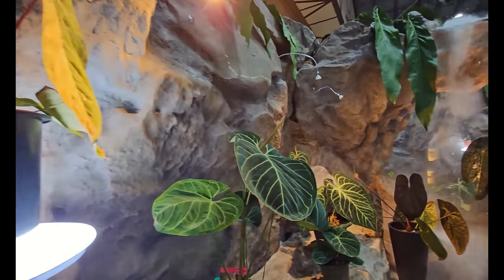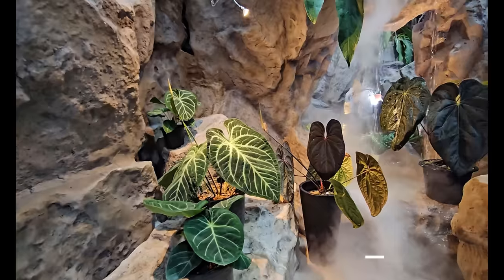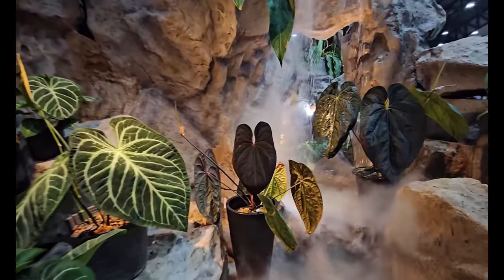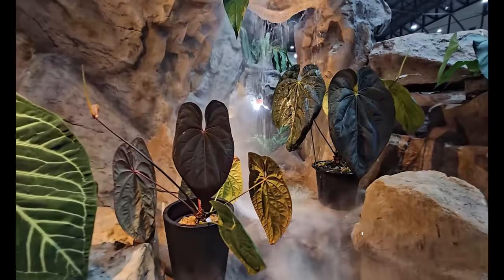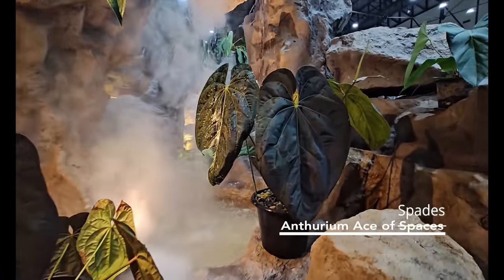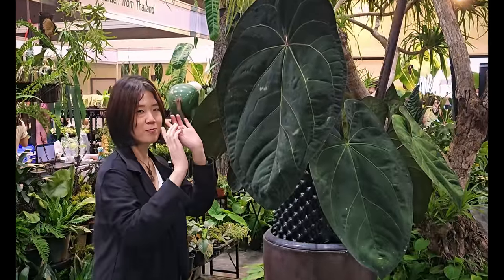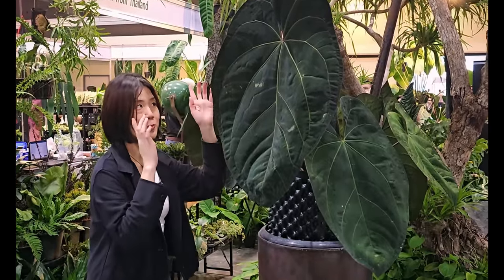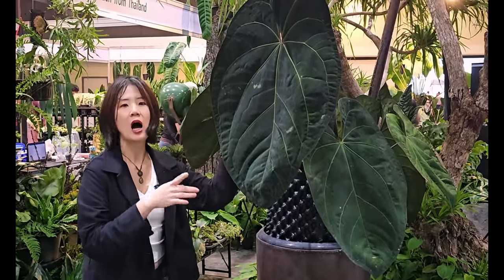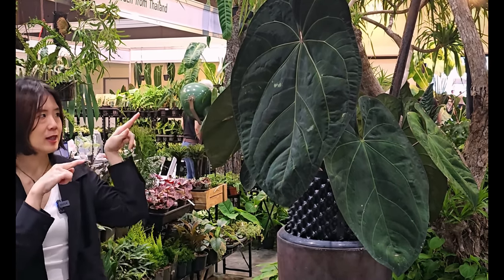And oh yeah, I think we have here the anthurium regale. And then we have this beautiful ace of spades. Wow, it is so dreamy, so magical. Very nice, big and dark, a beautiful anthurium. I'm not sure what it is. It looks like it's got this papilloplantum kind of parentage.